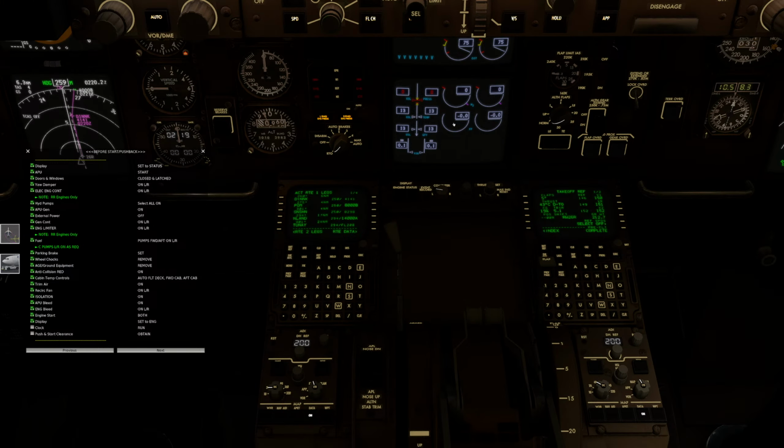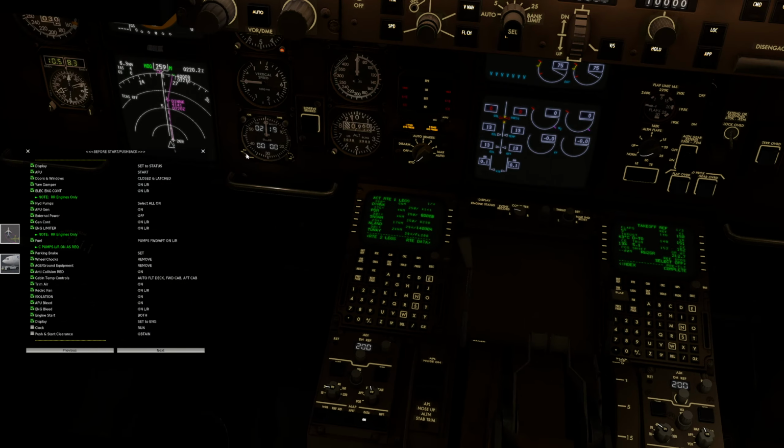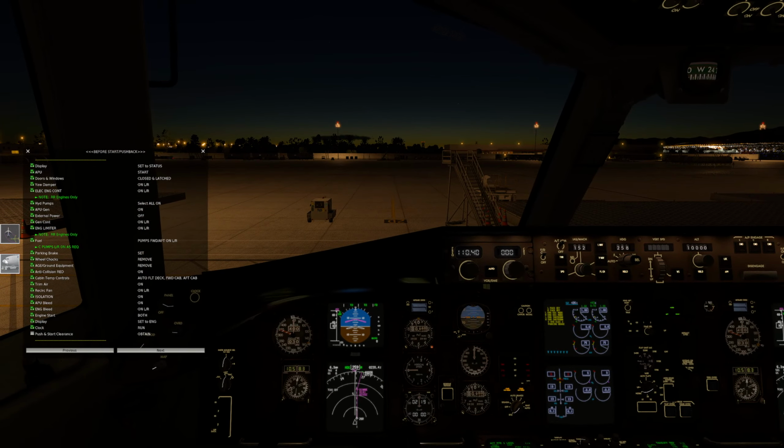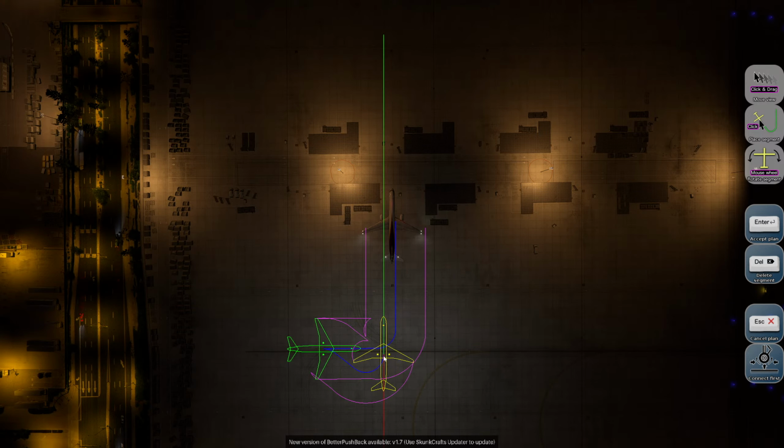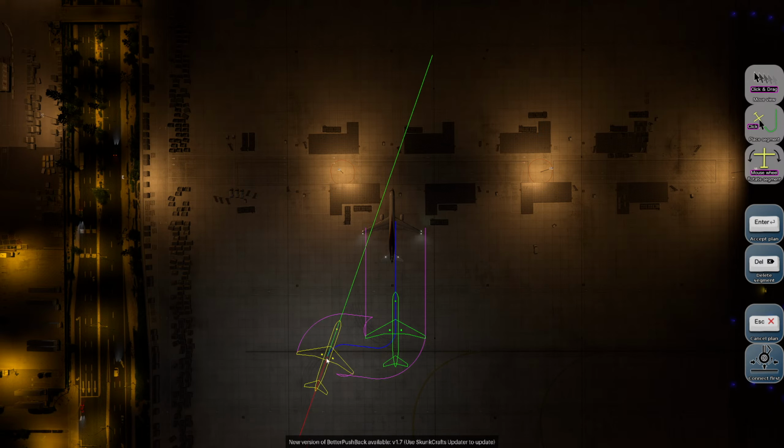This is a Pratt & Whitney equipped 757 tonight. No RB211s on this. Clock. Set to run. Pushback and start clearance. Let's get it now. Ground to cockpit. Please show me where you want to go. Alright, let's get it right on the line, right there.